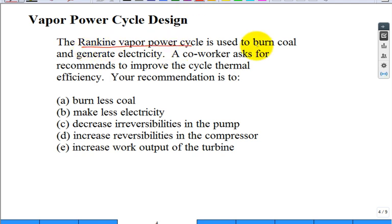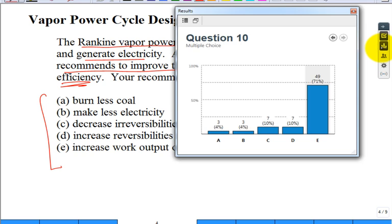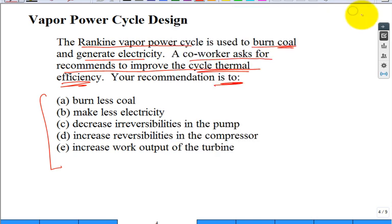Rankine vapor power cycles used to burn coal to generate electricity. A coworker asks you to make a recommendation to improve the cycle thermal efficiency. You recommend what? Burn less coal. Make less electricity. Decrease the irreversibilities in the pump. Increase the reversibilities in the compressor. Or increase work output of the turbine. You can talk to your nearest neighbor, but don't stand up. Let's see how we did. Get the turbine to produce more work and you'll be fine.